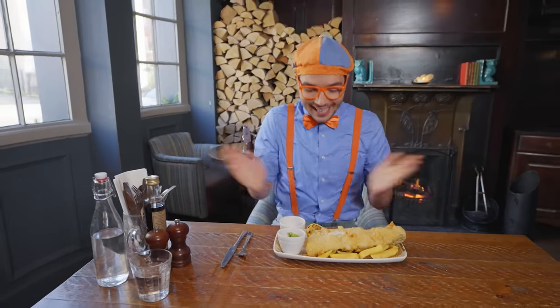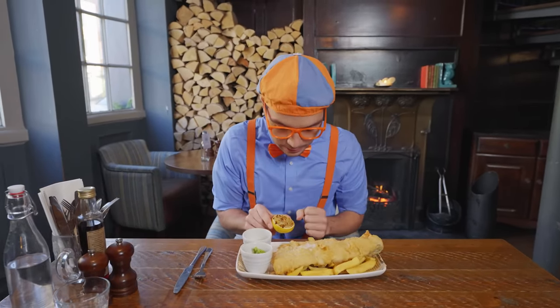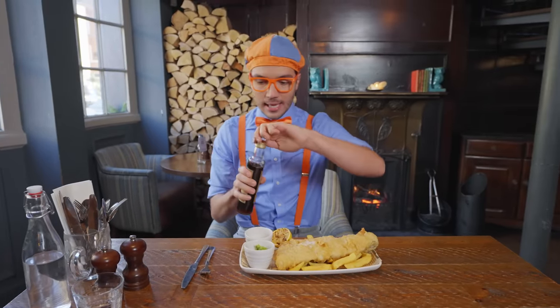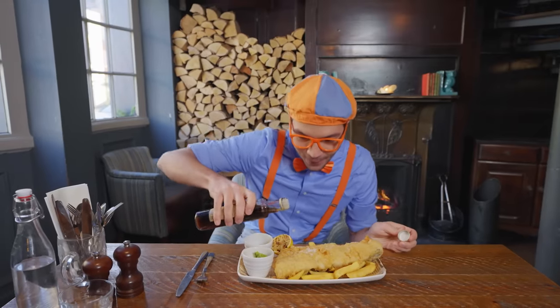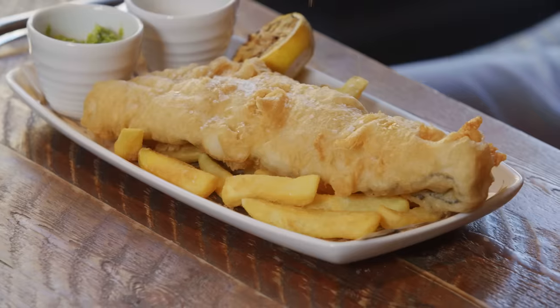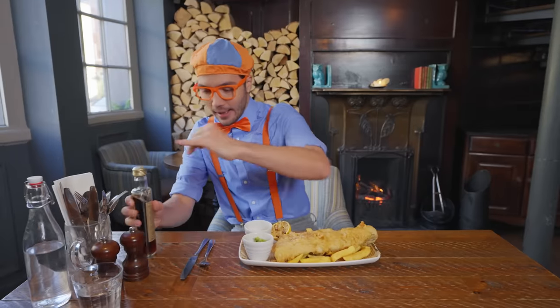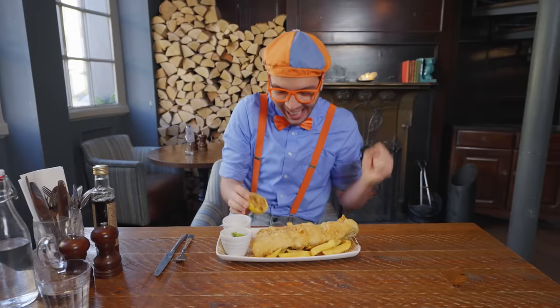Okay, time to dig in. Where to start? I think we should listen to Simon and get some vinegar. Yeah, we'll take some vinegar and pour it over the food. And it looks like there's a lemon. We should try some of the lemon too. That was fun. Time to dig in.